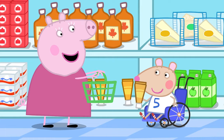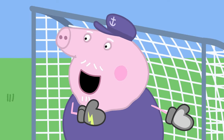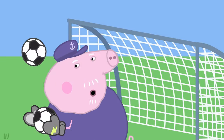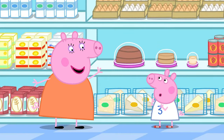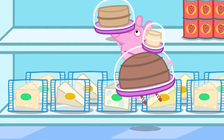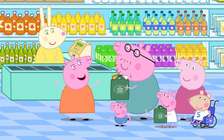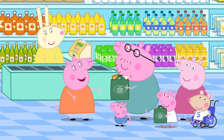Done. Pop it in the basket. Hooray! I can save 3 shots at once. We'll need 3 sponge cakes, Peppa. Whoa! Phew! Well done, team. We've got all the ingredients. Now let's get back home and make this cake.